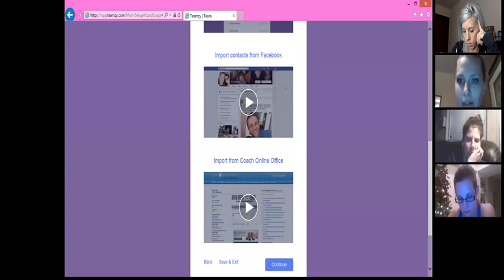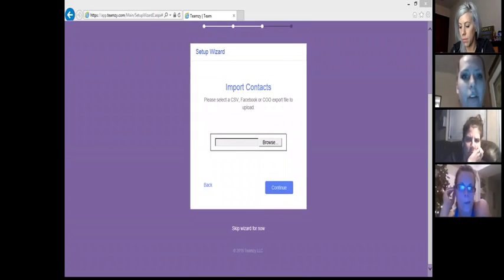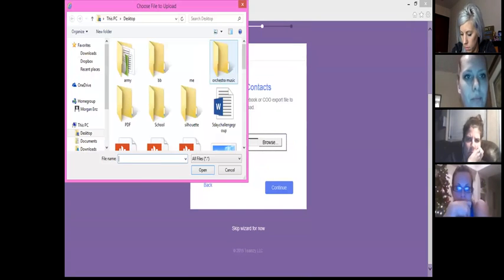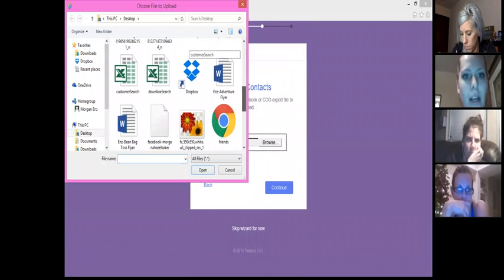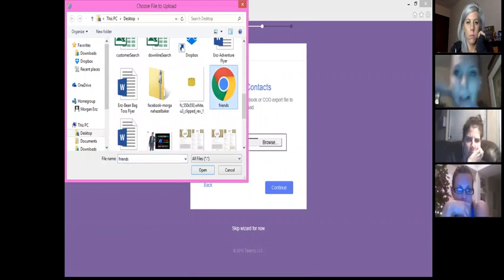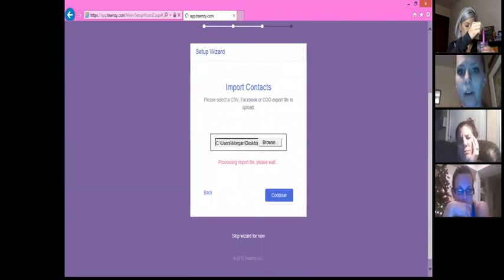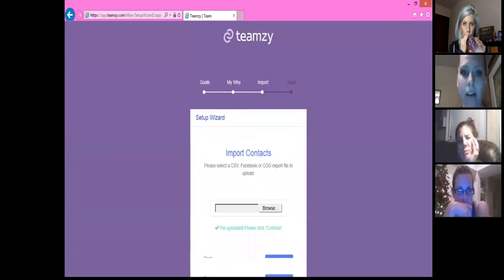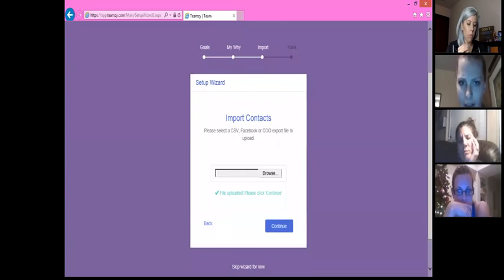Okay. So now you're going to find that file on your desktop. And I know it looks weird because it's not like a Word document or an Excel document. It is an HTML, but it works. Watch it not work. Okay. So let's see. I think that it did it.